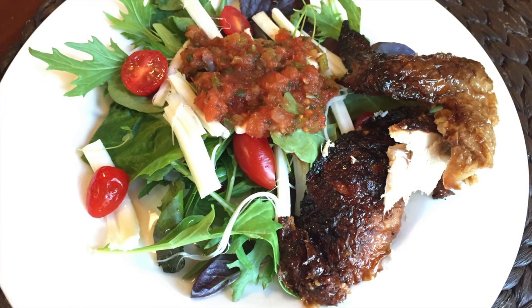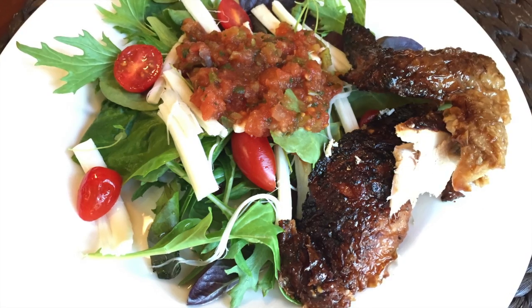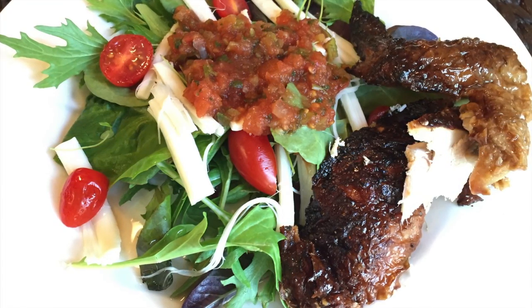For dinner I had a light salad with tomatoes and low-fat mozzarella topped with salsa and roasted chicken. After dinner I played racquetball at the gym.